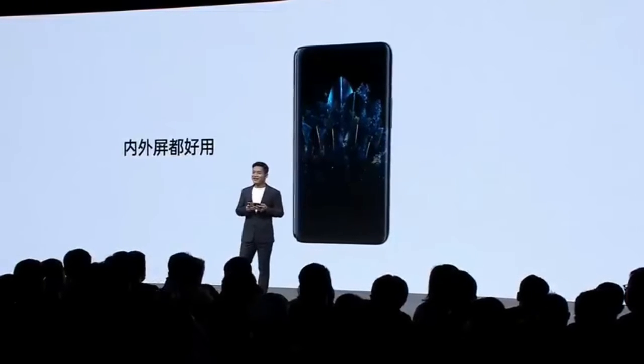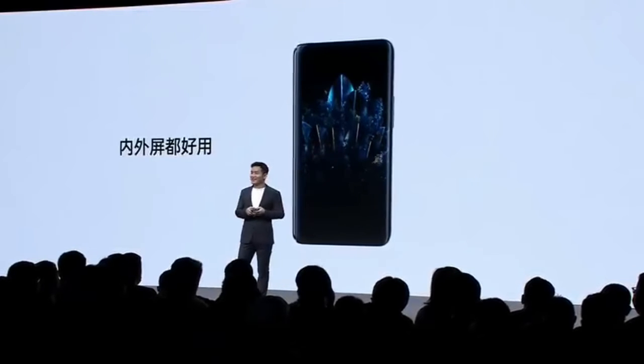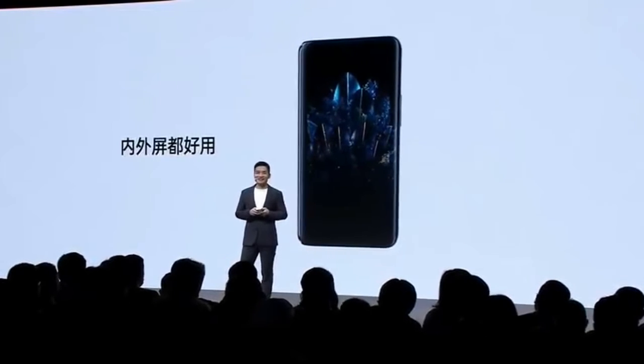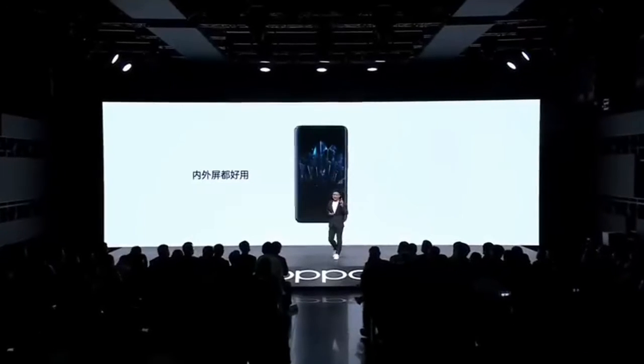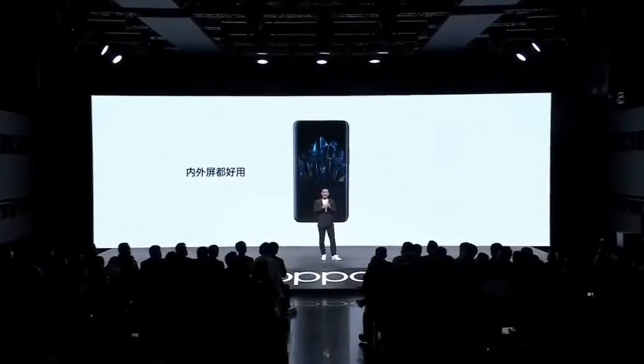Indeed, in our mass survey, what surprised us is that 90% of the usage time was when the phone is folded. So that is ironic. You buy a foldable phone, but most of the time you use it when you fold the phone. Is it just to show off? So it must be usable, folded or unfolded. So that is a basic requirement for this product.